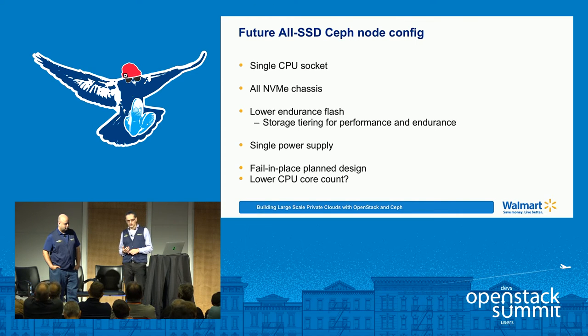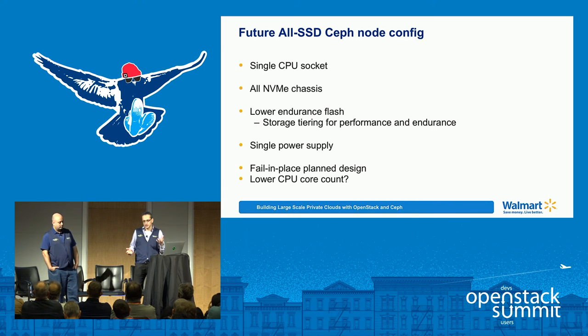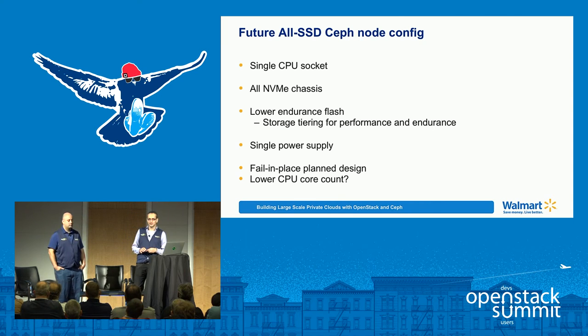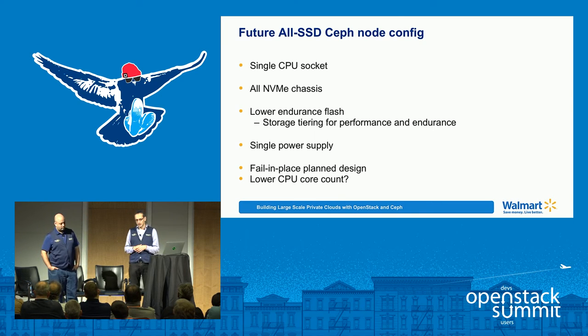We're looking at things like single power supply, just simpler servers, because it just doesn't make sense. Why do we need dual power supplies if we're going to have a massive data center failure? We'll just let the whole data center die. So it doesn't really make sense to pay extra for dual power supplies. I don't know if we've settled on this design or not, but I think it also depends on what data center it is, and of course it depends on the scale of your Ceph cluster.